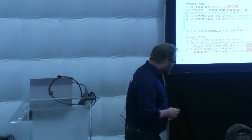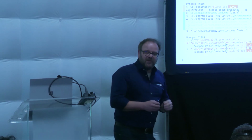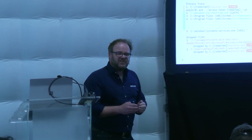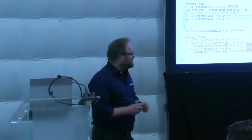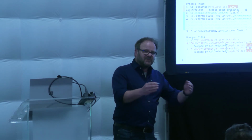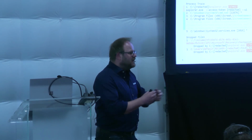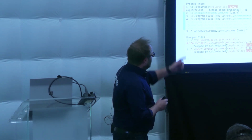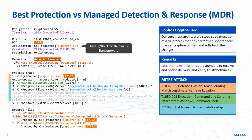This example is the ScreenConnect, ConnectWise remote management and monitoring software. This MSP that uses this software was breached, and the attacker created an installation package and sent it to the victim. So the victims themselves, these companies, were not breached by themselves. It was the MSP that was breached. And the payload was called explorer.exe. It was not in the typical Windows folder, but it was mimicking the file name of a well-known process on Windows.